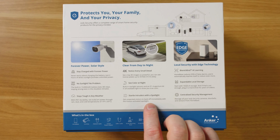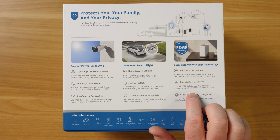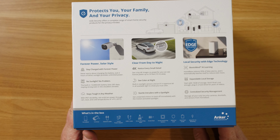And then last here, we have the Bionic Mind AI learning. So the home base reduces 95% of false alarms and it automatically teaches itself to reduce even more. Then it has expandable storage, so it starts with 16 gigabytes of storage. And then if that's not enough, you can add a hard drive for years of video. So Eufy actually sent me a 1 terabyte drive that we can pop in as well to try that out.